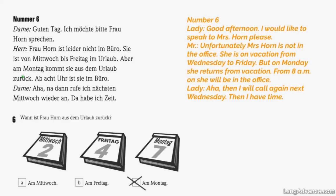Zurück by itself also has a meaning. It just means back. Okay, so whenever you see zurück here, you know it must be something about back or returning. Okay, ab 8 Uhr ist sie im Büro. So from 8 a.m. on she will be in the office. Aha, na dann rufe ich nächsten Mittwoch wieder an, da habe ich Zeit. So then I will call again next Wednesday, then I will have time.